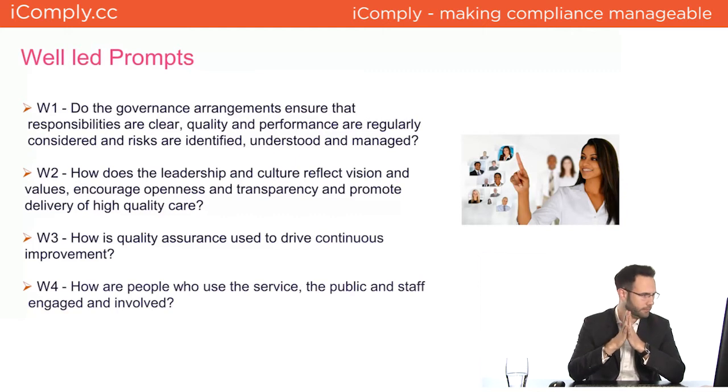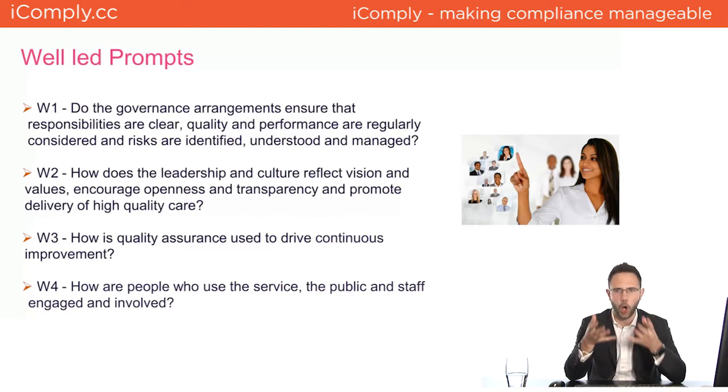So firstly, they're looking at, do you have leadership? Do you have good leadership? And do you have a culture? And do you have vision? And is this all aligned? Do you have a management team that are striving to continuously improve, to be better, to be open?